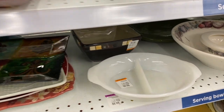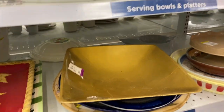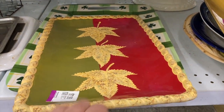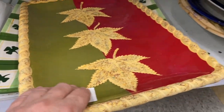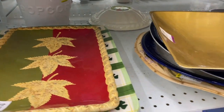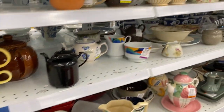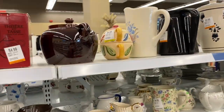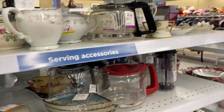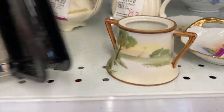Is this Corning? No, it's not. These are bigger pieces. Oh, this is nice for fall or Thanksgiving, but my God, it looks heavy. It's heavy. Oh, I don't see myself shipping this. Cream and sugar sets. Little vintage plates.